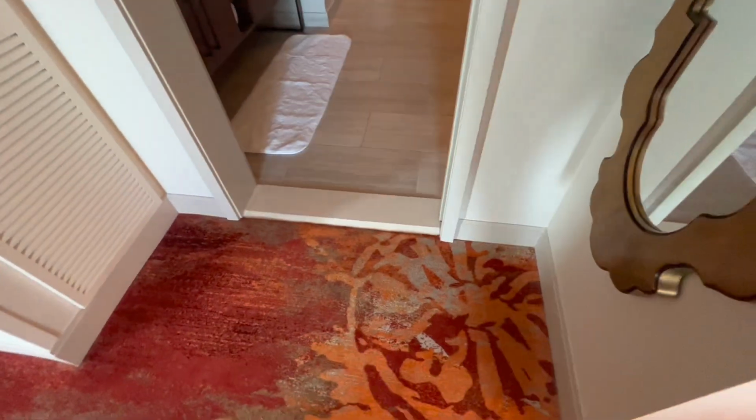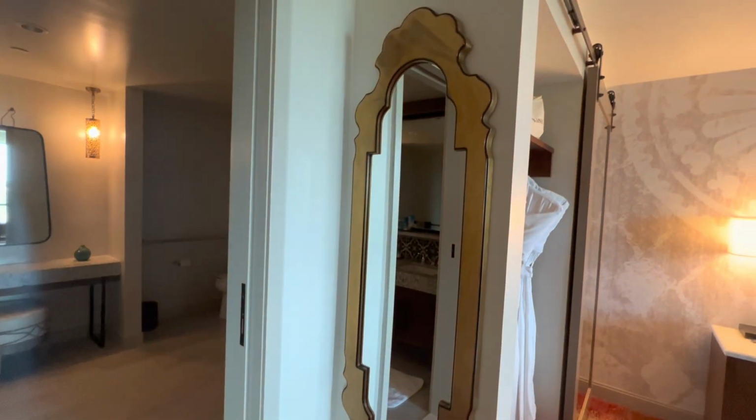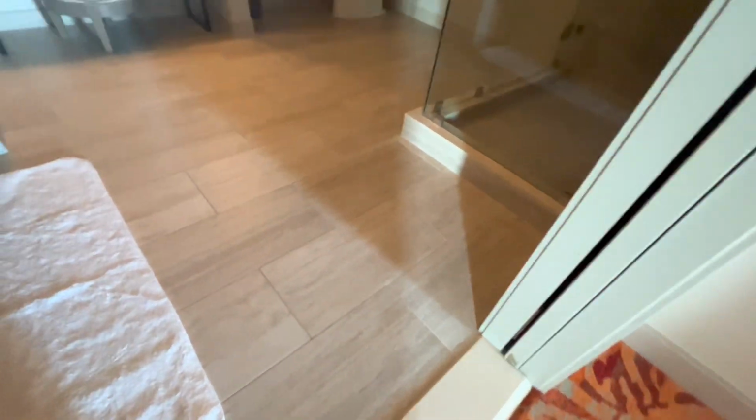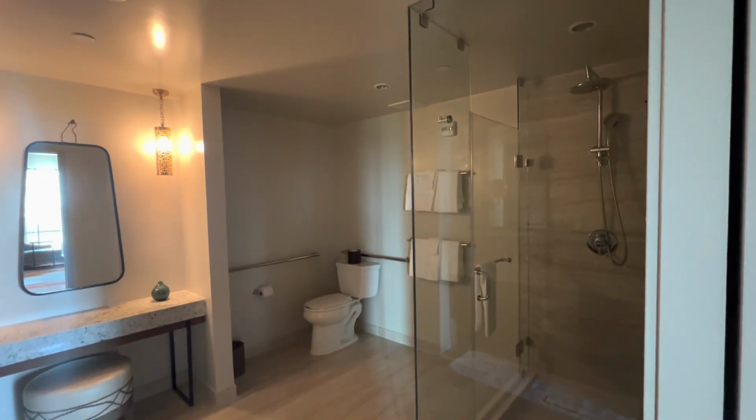Plenty of hanging area there. There's another floor length mirror right here, a little bit more decorative, very pretty. And then this leads on into the bathroom. There is a sliding door, like a pocket door, to close off the bathroom area.